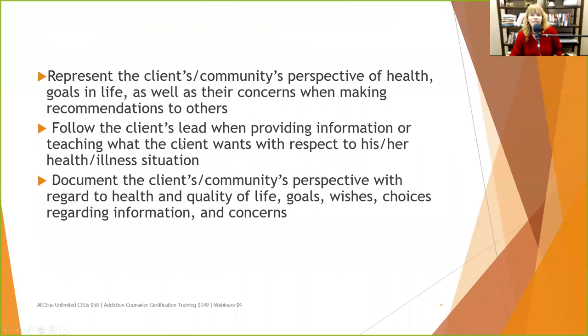It also represents the client's community perspectives of health, goals in life, as well as their concerns when making recommendations to others. So we want to make sure that any recommendations we consider or make reflect what the client's and community's perspective of health and goals are. And when we say community, it can be culture. So if it's independence, interdependence, we want to make sure that we're helping them achieve what's right for them culturally.